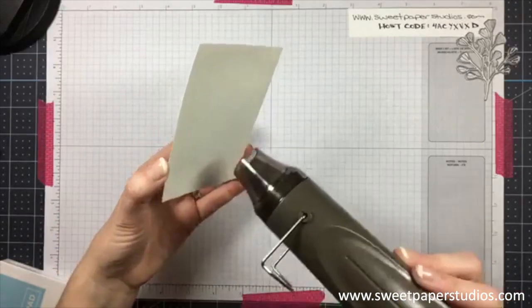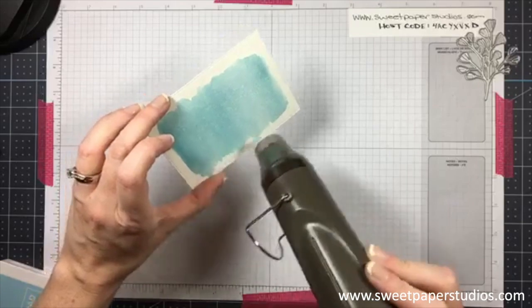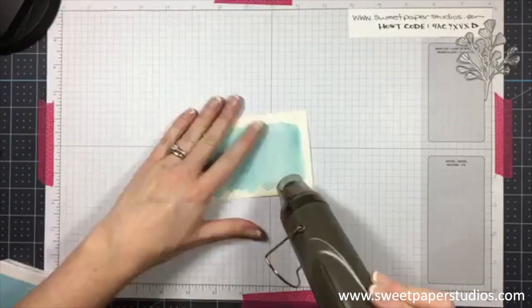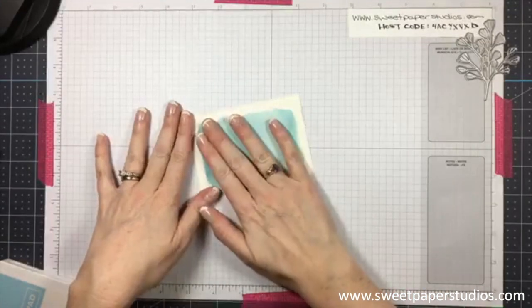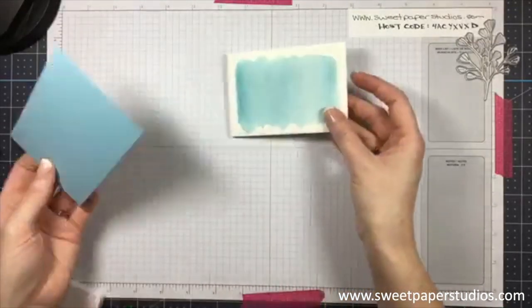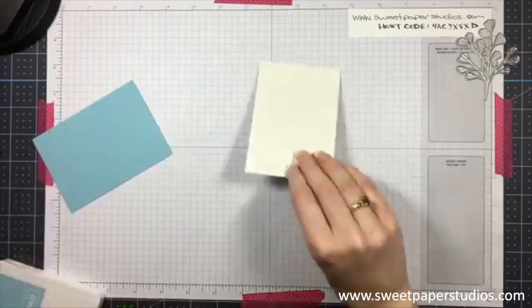And it's the same thing. If it goes the other way, you can put the heat tool on the other side and it will just go back and forth. Okay, so that seems pretty dry. So after you do that, you can adhere it right onto your balmy blue layer.